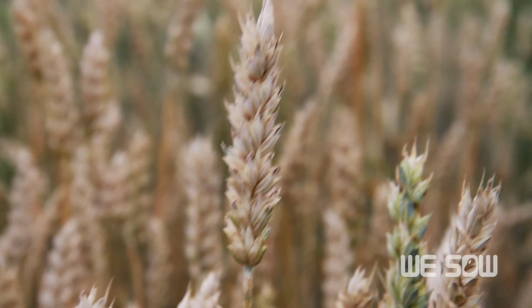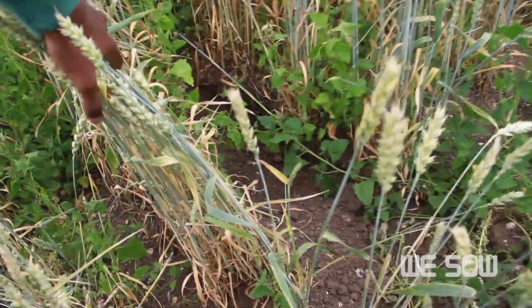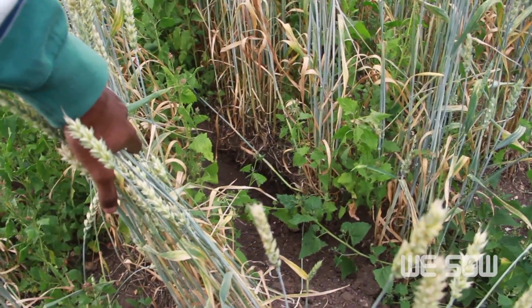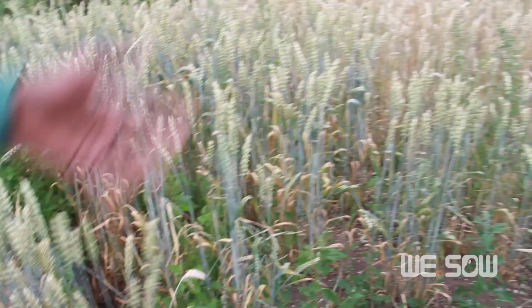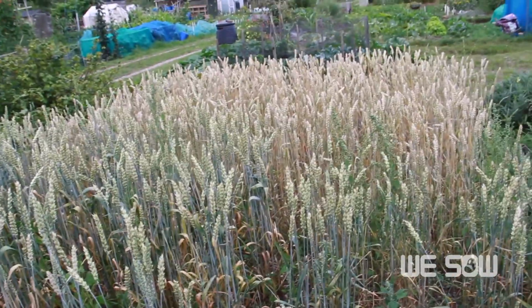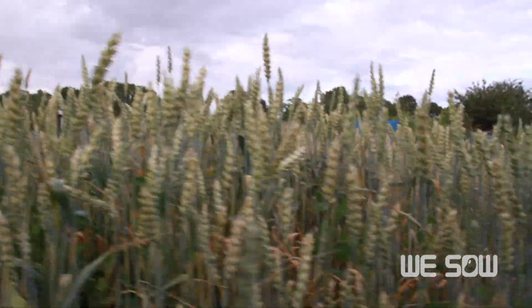And as you can see here, just a little lesson on pests as well. Or should I say, not pests, animals. We had a fox, I believe, dig out one of the sections, and we did lose quite a lot of wheat plants because of it, but there's not much you can do there. So yeah, we're quite pleased with how this has gone on with the wheat.